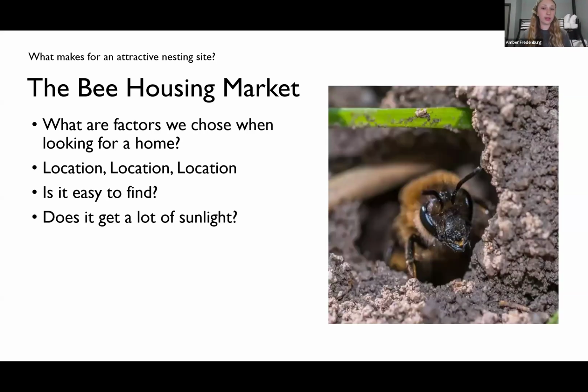Does it get a lot of sunlight? There have been a lot of different studies that have looked at shade and sunlight on bees, and it's also really variable. Like I said, bees are incredibly diverse.